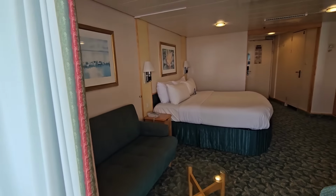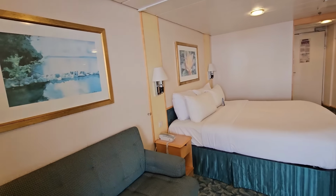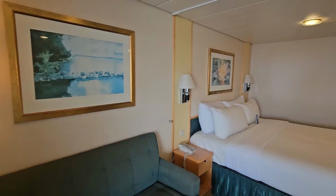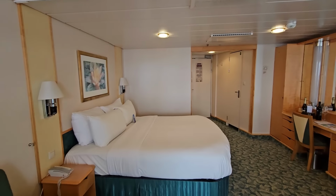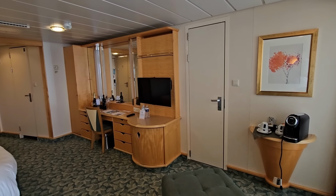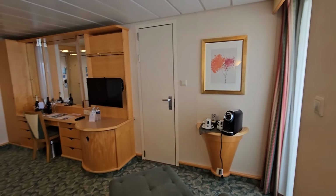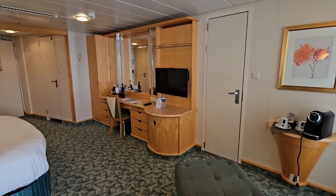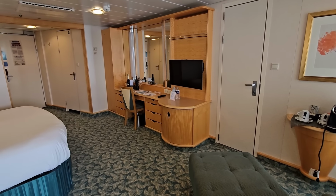I'll give you one more quick view of the room as a whole. So it's a nice sized room, a lot bigger than just an Ocean View balcony room. But I do have a tour of an Ocean View balcony room that I just recently did. I'll leave a link to that below so you can compare that with this room.